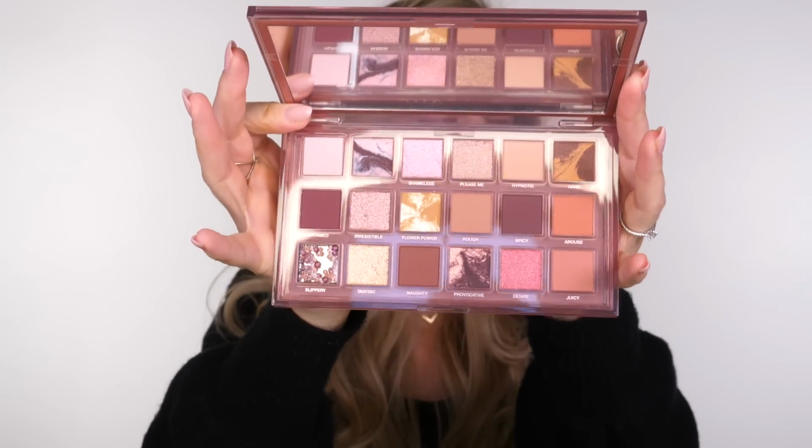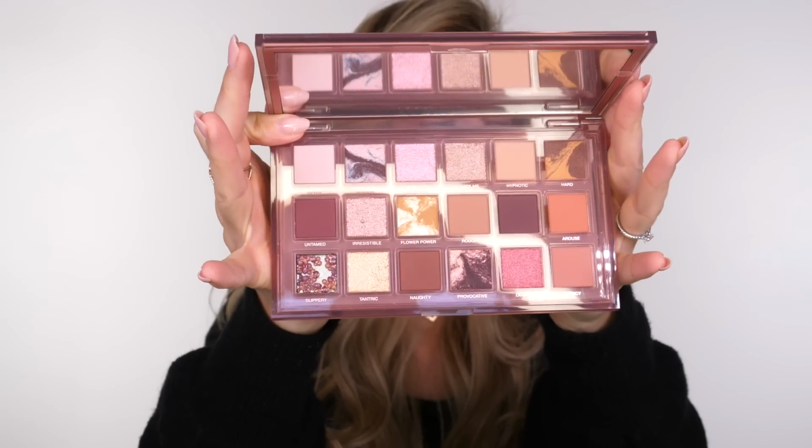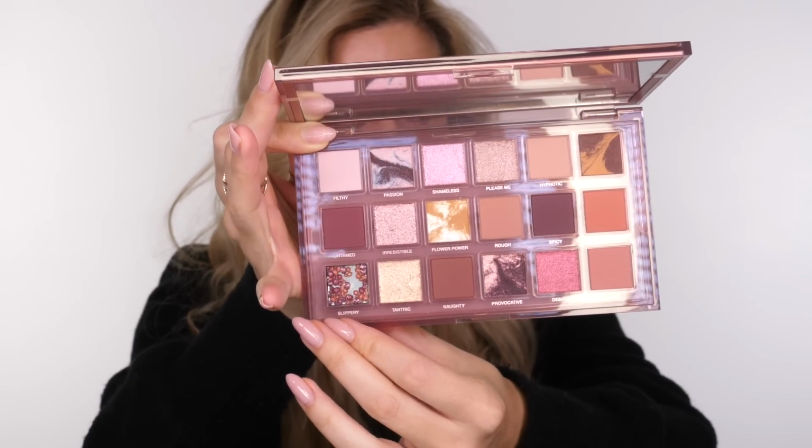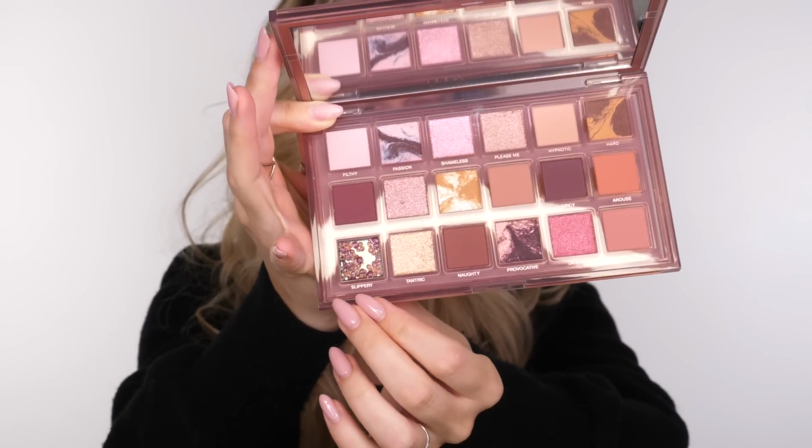So we've got some marbled mattes, we've also got some metallic marbles. This one here is a pearl gloss hybrid. This will give a glossy finish on top of your finished makeup look. So I'm excited to use it.